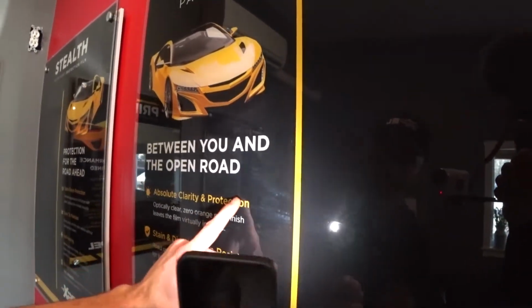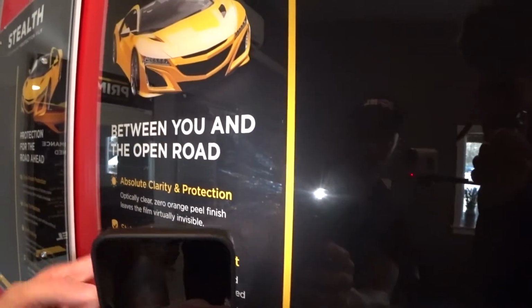As you see, this whole board has swirl marks, and I don't know if you can see it in your camera here. You move over here where the film is, you don't see it anymore. It actually kind of covers up some of the swirl marks, which is pretty cool. And if you get them in the film, you hit it with a heat gun or park it in the sun or even warm water, and it goes away. It's really cool stuff.